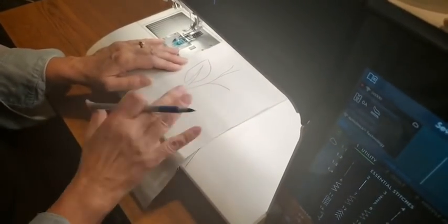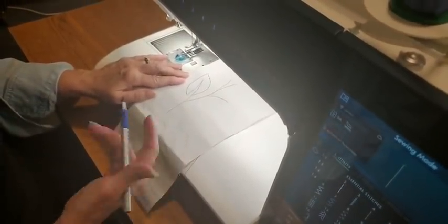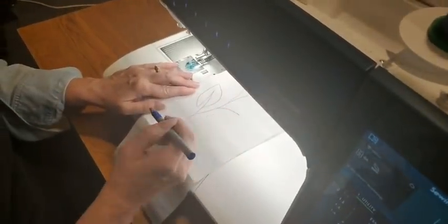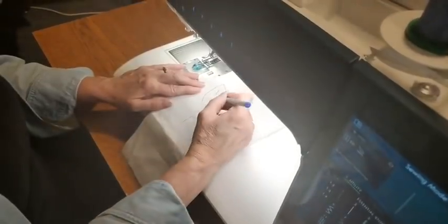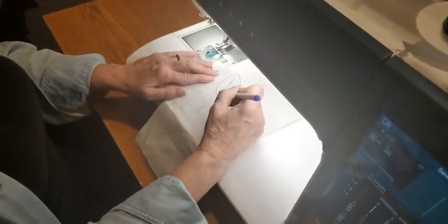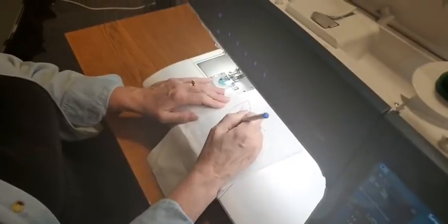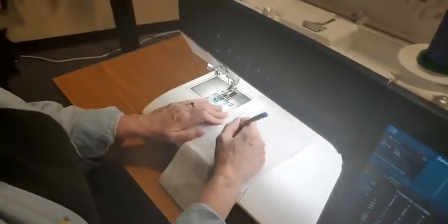The first thing you have to do is figure out your path. You almost have to be like a digitizer for embroidery. You have to know where you want to start and where you want to end with no tie-ins and no tie-offs, okay? So for this little design here, I'm going to start this first part right here. I'm just going to point out what I'm going to do just for time so I don't have to take the time to sew it. So pretend I'm sewing this leaf right now.